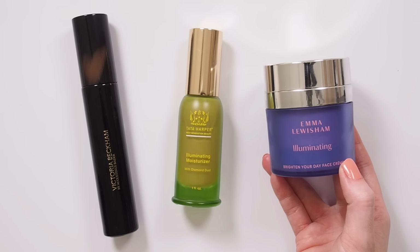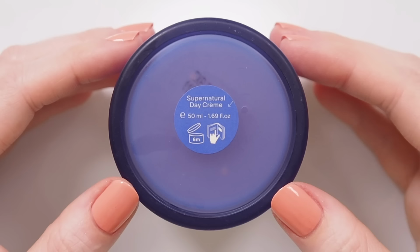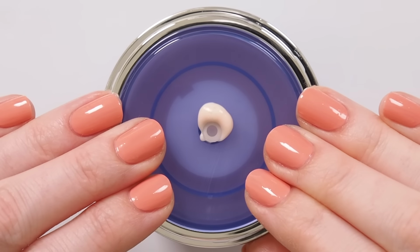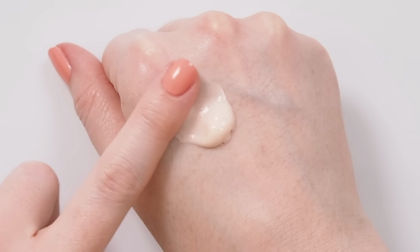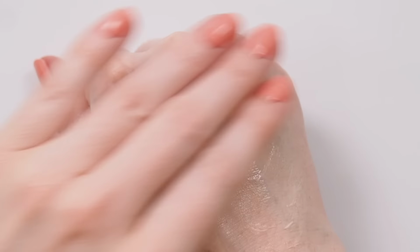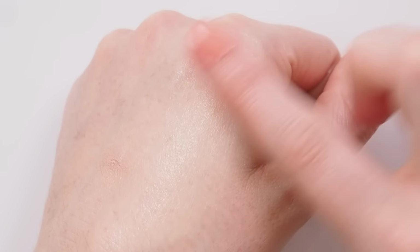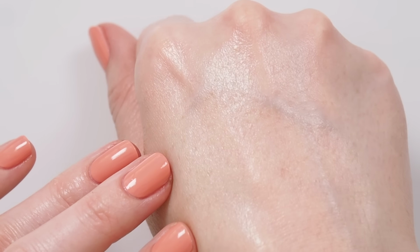A more recent discovery in the glowy moisturiser market, Emma Lewisham Illuminating Brighten Your Day Cream, also known as Supernatural Day Cream. This is a New Zealand brand with plant-focused formulas and an impressive commitment to sustainability. This brightening moisturiser with vitamin C and ceramides is suitable for all skin types, has a richer melt into the skin texture, works to illuminate your skin long-term, but also has the most subtle, understated radiance so far. If the first two were champagne chandeliers, this is a candlelit glow, quietly glowy. I read that the founder Emma even adds a little more of this on her cheekbones and eyelids after makeup for an extra glow.